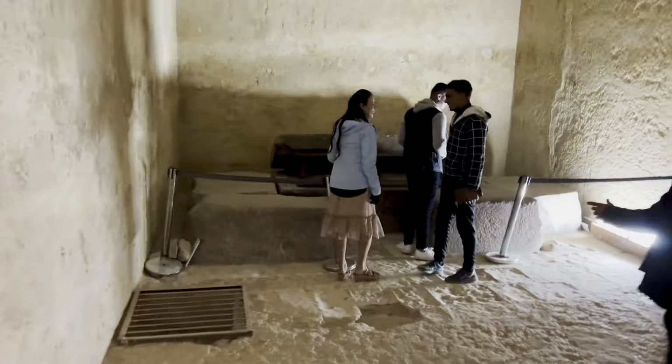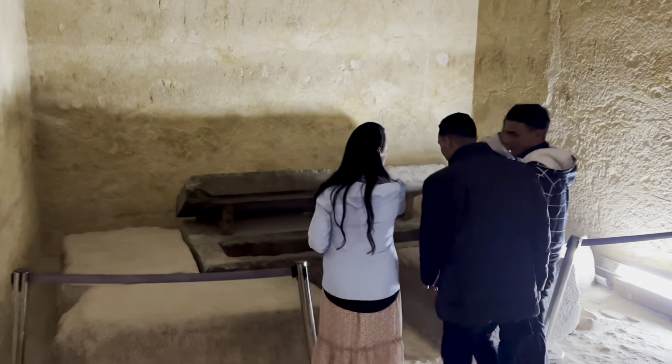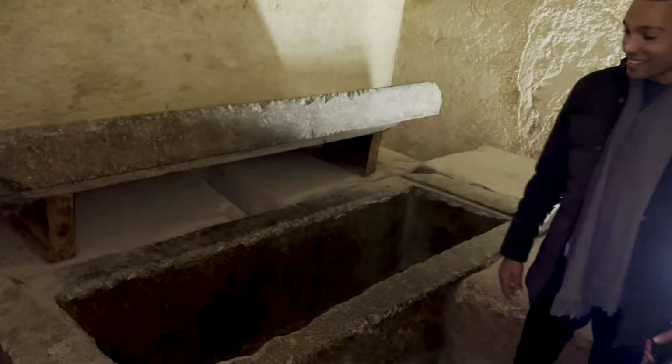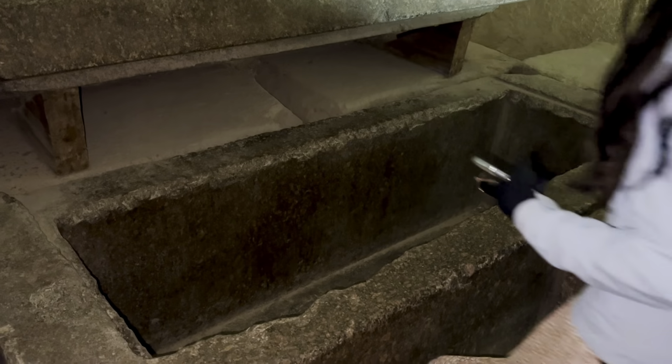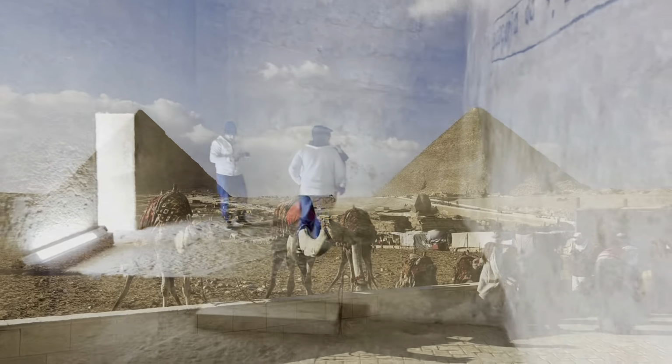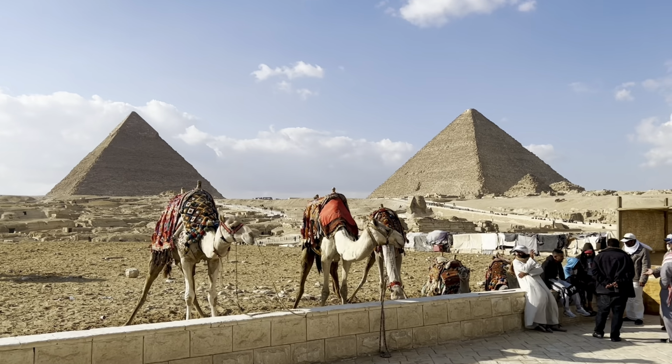You can enter both the Great Pyramid and Khafre's Pyramid. The Great Pyramid will cost you 400 Egyptian pounds, and Khafre's was a bargain at 100 Egyptian pounds each. You'll see basically the same thing in each pyramid. It's quite an experience, and now I can officially say I've been inside the pyramids.